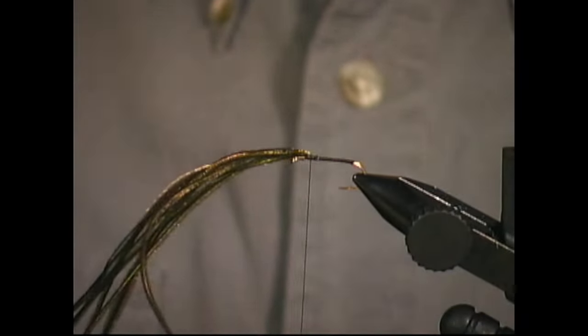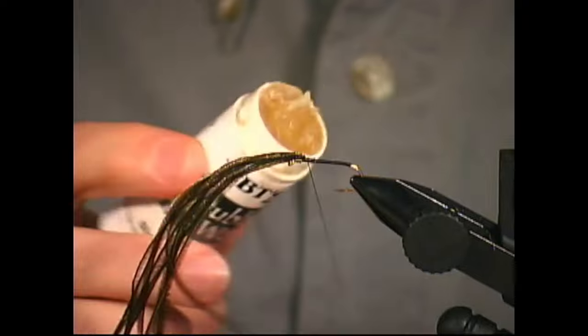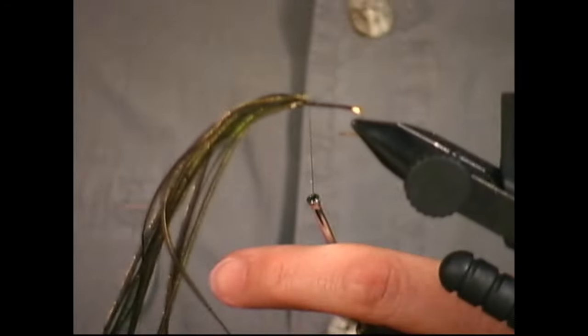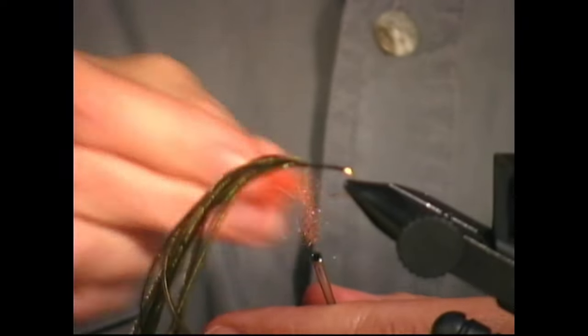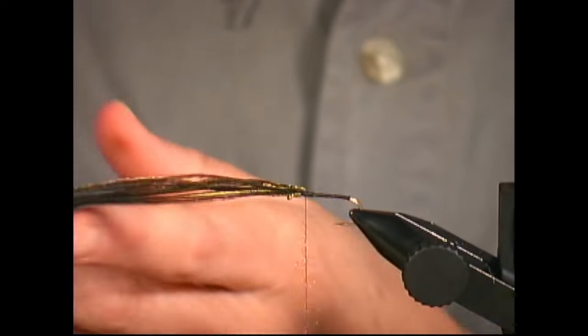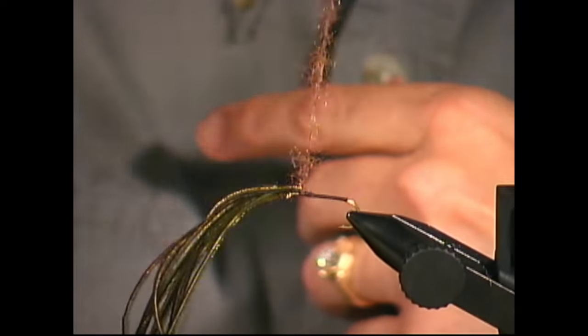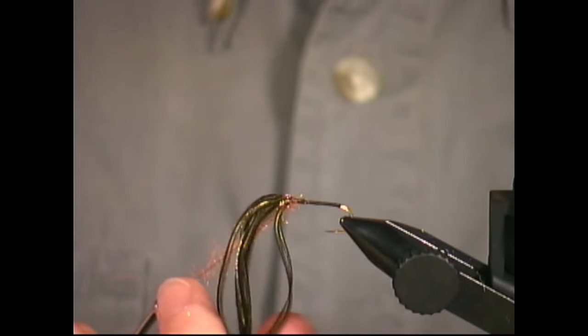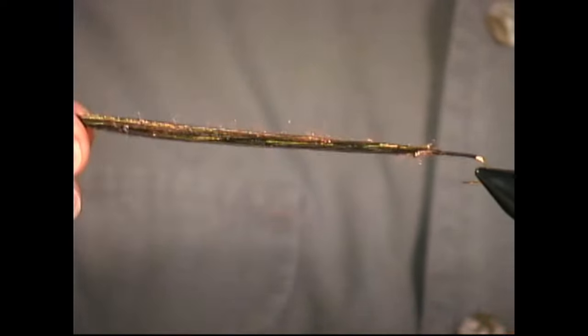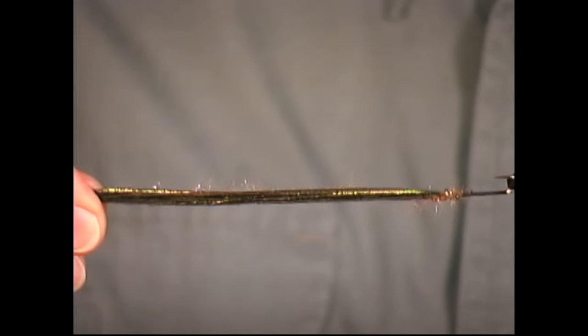Okay, now for this next step, I want to get some of my BT's wax here. I'm going to touch dub some Antron. I just have to lightly touch this. Oh yeah, it picks it up really nice. Okay, now, first couple of wraps, I want to get the Antron right up, even with the peacock. Now I'm going to take the peacock and the Antron, bring it out from the eye. You don't want to hold too tight, and just start to rotate the vise.